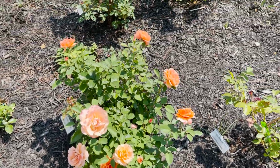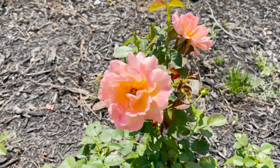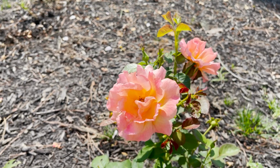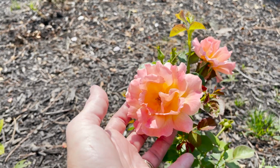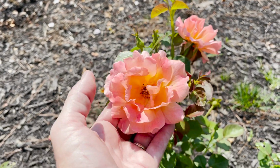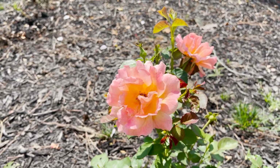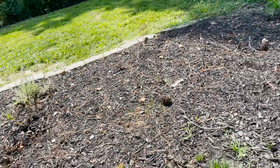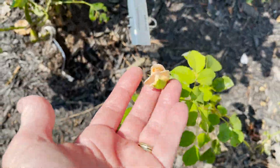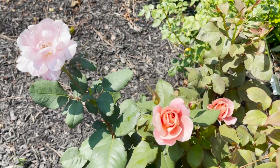Very, very pretty. This is Easy Does It, and Easy Does It for me over the past couple of weeks changes colors. But this is a pink, and if you look at the center, it has yellow in the center and ruffly petals. So she is very fun to look at. I've got Ocean, one of my bands, getting ready to bloom again.